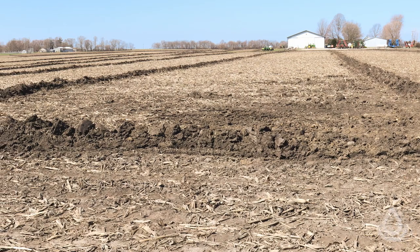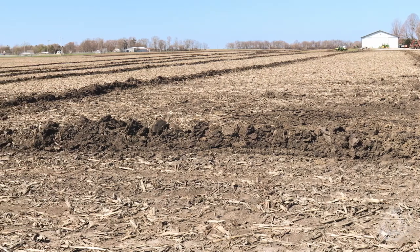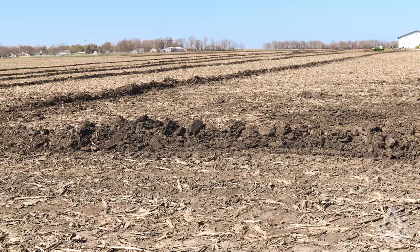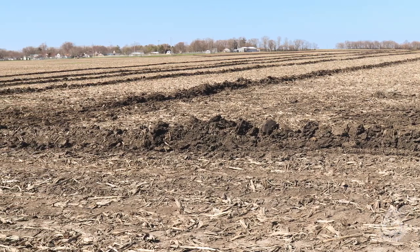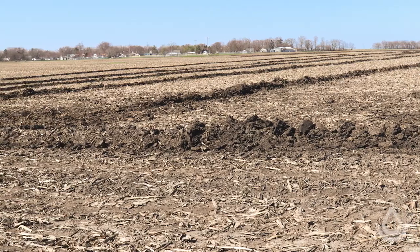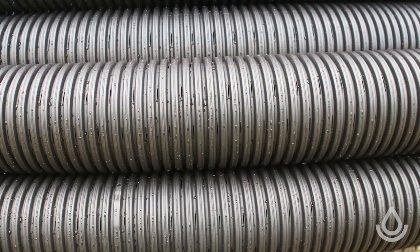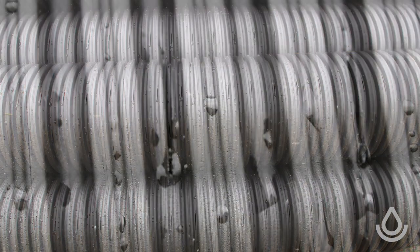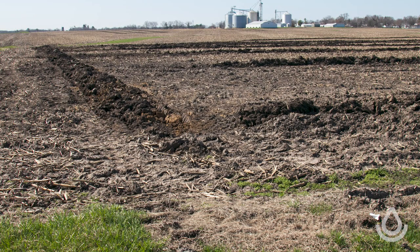A patterned tile system is an effective and efficient way to create a well-drained field. Parallel rows of perforated tile, called laterals, are set several feet below ground and regularly spaced across the field. When there is excess water in the soil, the water collects in the tile through perforations or holes in the tile. The water then flows from the laterals to a main tile that empties into a nearby ditch or stream.